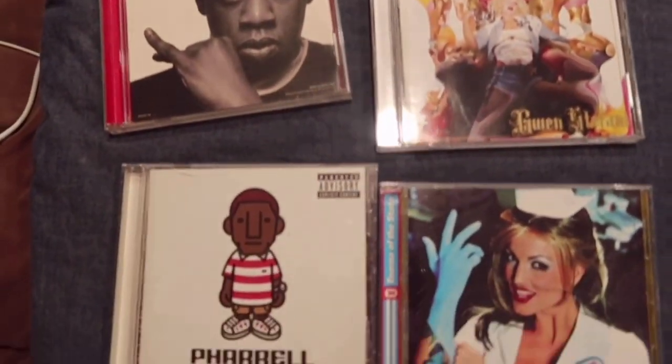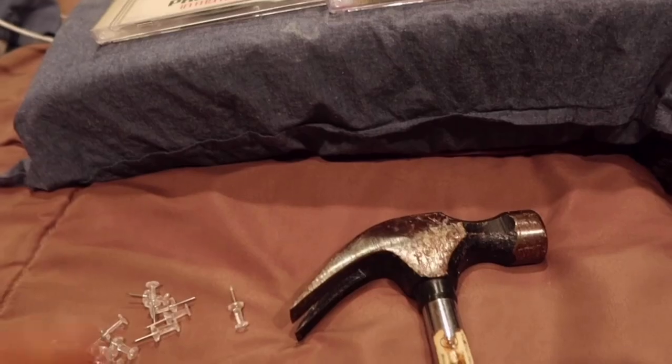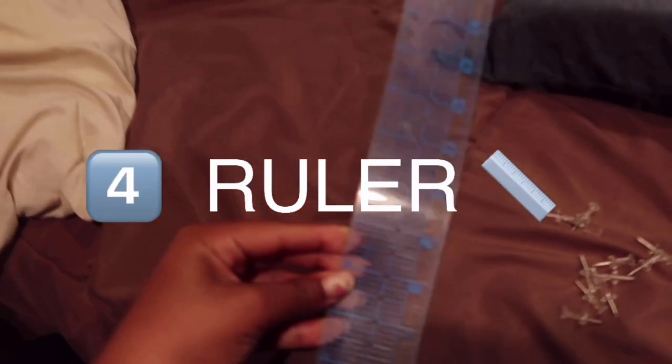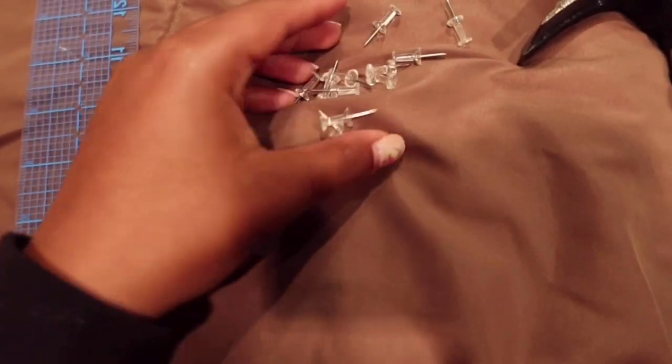CDs I want to put up today, and I want it to stop right here, so I'm going to show you guys how to do that today. Okay, so you're going to need a hammer to put the push pins into the wall. So of course you're going to need your favorite CDs that you want. Before, again, my wall was over here and I had a bigger array, but I kind of wanted to mix media, posters, records, just cool stuff on my wall. You need a ruler just to be sure everything's level and that they're equal space apart. I use clear just to have the illusion that they're like floating or whatever.